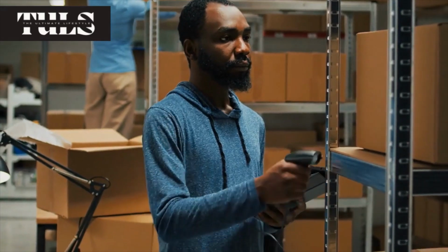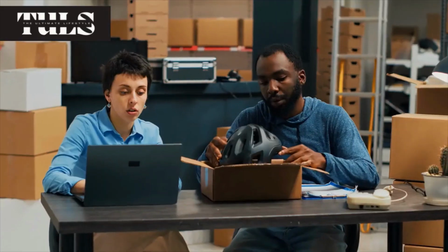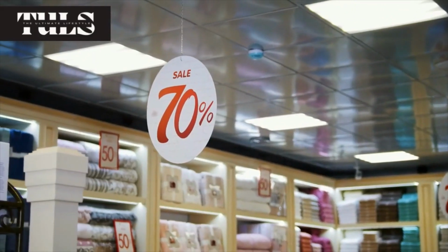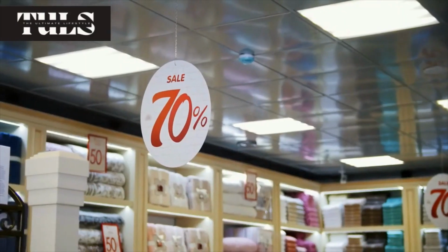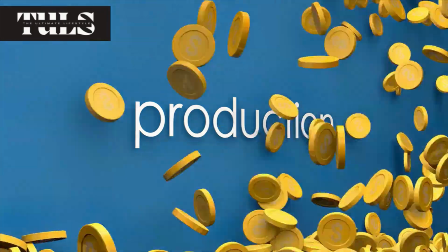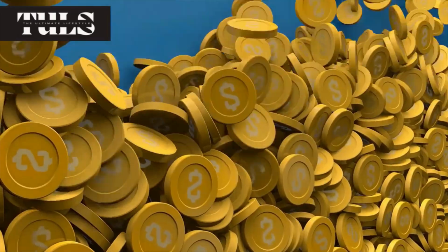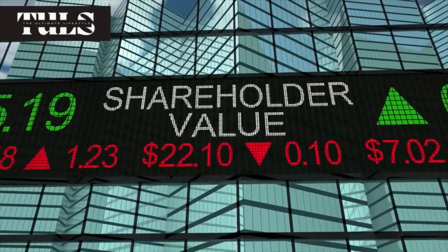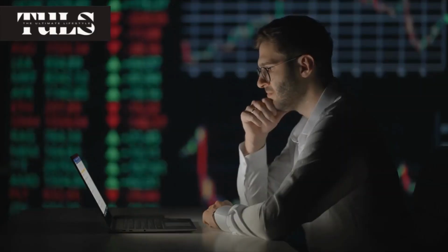Consider implementing a robust inventory management system to track your stock levels, sales, and trends. This will enable you to optimize your inventory, reduce wastage, and avoid overstocking or stockouts. Additionally, establish relationships with reliable suppliers to negotiate favorable terms and discounts, helping you maximize your profit margins. When it comes to pricing your merchandise, consider factors such as production costs, competitor prices, and customer perception. Find a balance between profitability and market competitiveness, ensuring your prices are attractive to your target audience while allowing for sustainable growth.